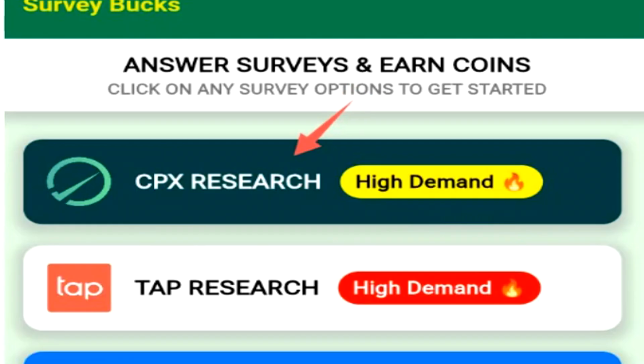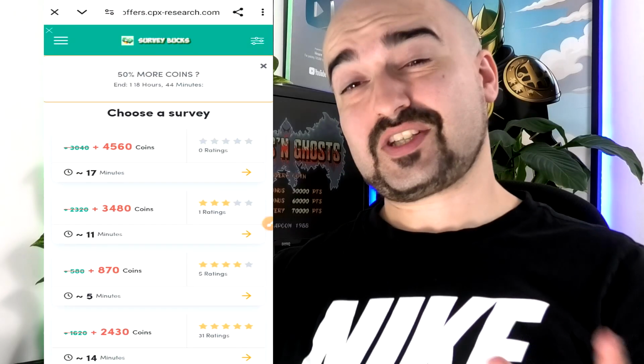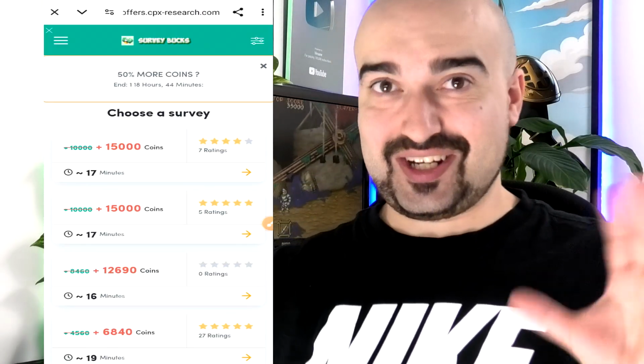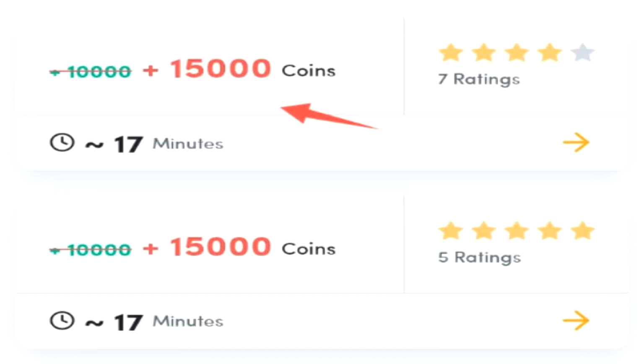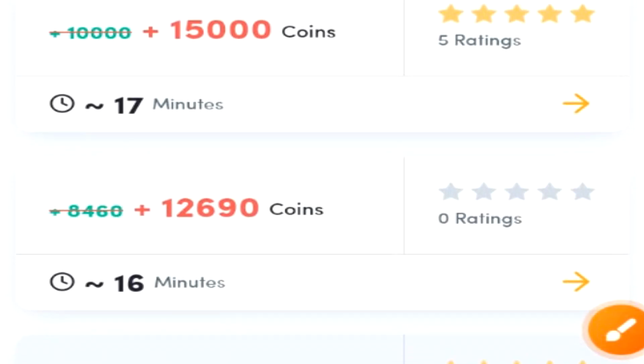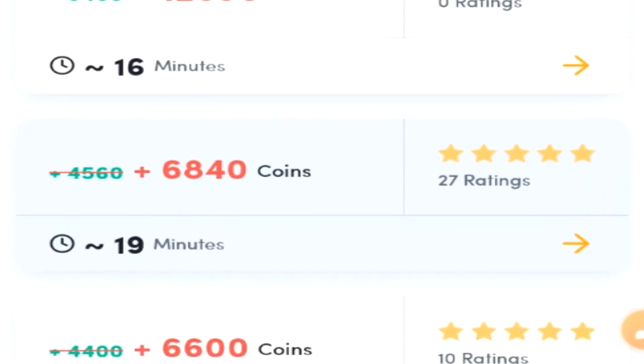I highly recommend CPX Research when you're starting off, because at least as of right now, there is a 1-day, 18-hour, 50% more coin boost happening. And when I was testing it out, it didn't even have that, by the way. But here you can see that we can generate 15,000 coins for a 17-minute survey, everyone. And there are a few high-paying surveys available right now, which is great to see.